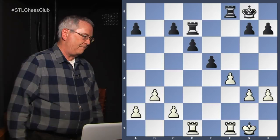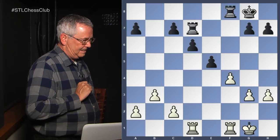Now notice that the pawn on d6 is pinned, is it not? So you take the pawn. So we take the pawn. It looks like we win a pawn.